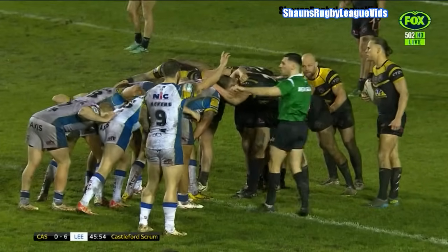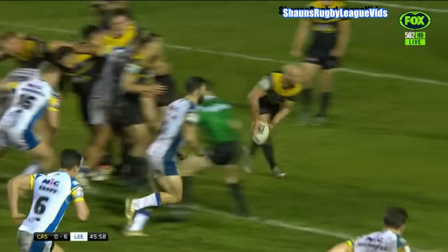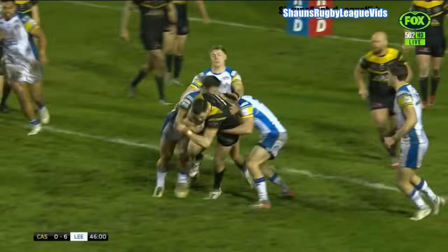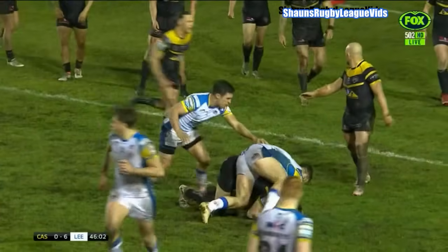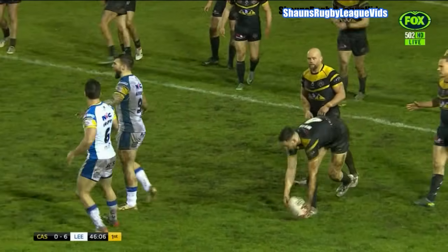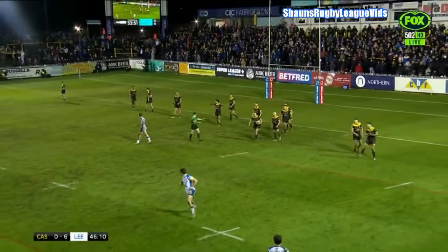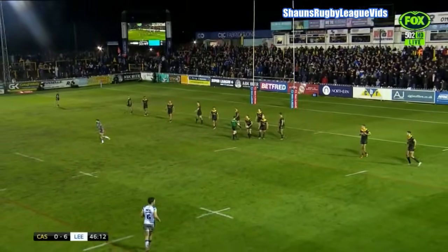Head in. Shot clock off. Okay, Jacob. Leeds rue the fact they didn't take the kick at goal. Time will tell. The Tigers have lost it here now. They've got themselves a penalty. Ackers is penalised. Hands in the ruck.